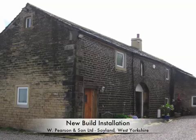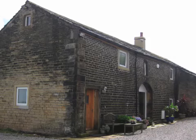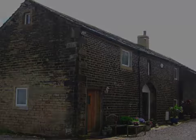Because of the environmental issues, heat pumps are proving extremely popular in new build and renovated properties such as this farmhouse in the heart of West Yorkshire. Max, as part of your company W. Pearson & Sons, you've undertaken this project here. Do you want to tell me about it?